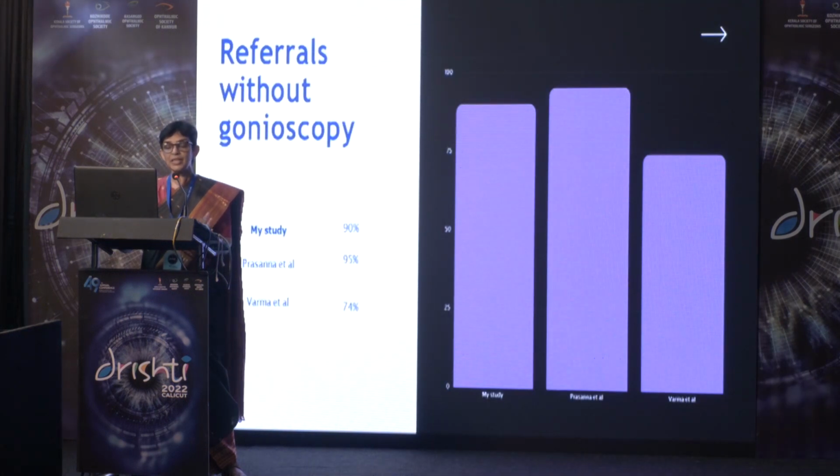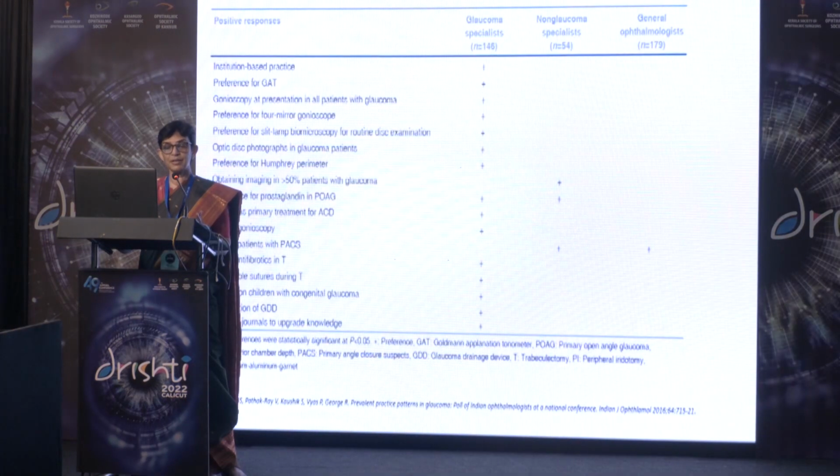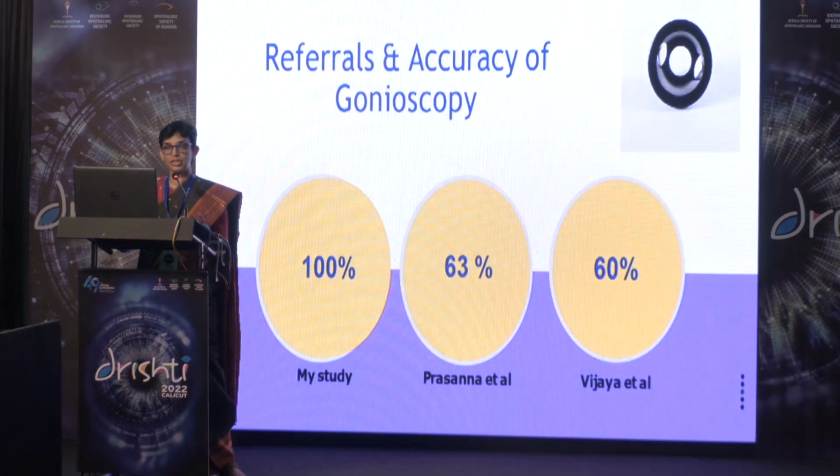In my study, 90% of patients came without gonioscopy. Prasanna et al. at Coimbatore found 95% did not have it, and Verma et al. at Canada found 74% did not have it. In a survey by the Glaucoma Society of India, they found that there was a distinct difference between the preferred practice pattern with respect to tonometry and gonioscopy and optic disc evaluation as far as glaucoma specialists and general ophthalmologists were concerned. Accuracy was bang on in my study, even though, for gonioscopy, there were only 3 patients whose records concurred with the referrals.